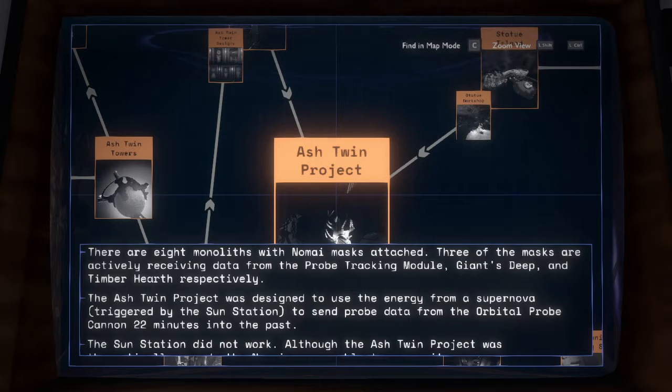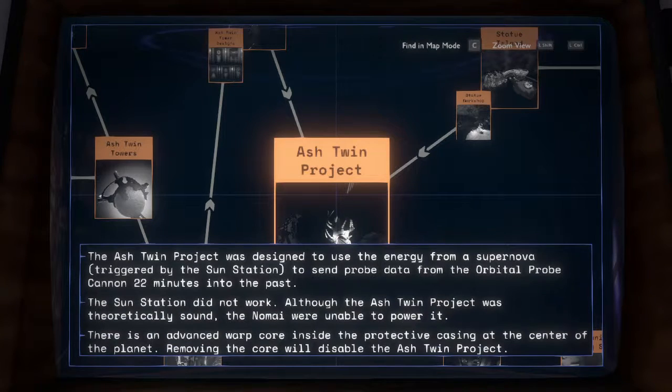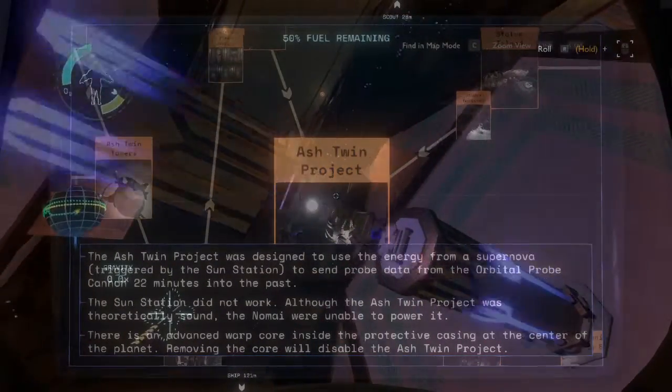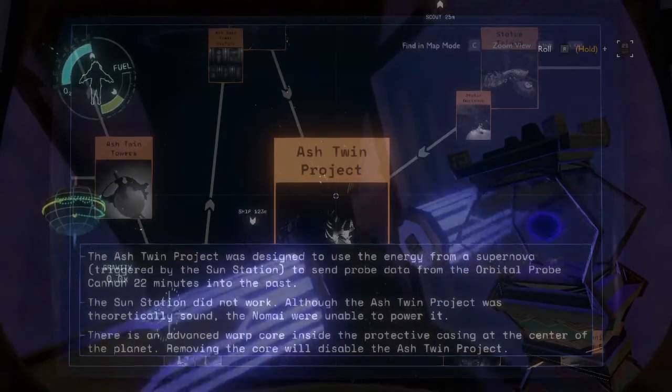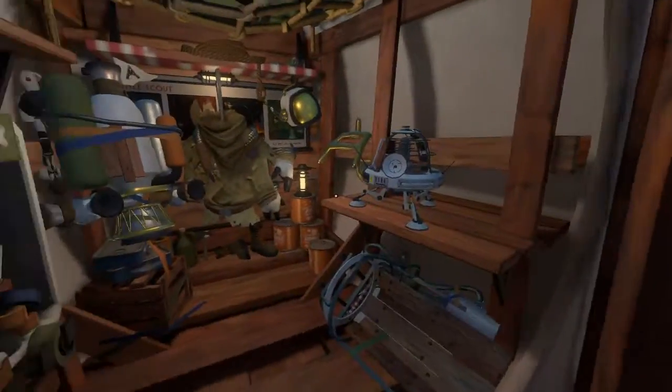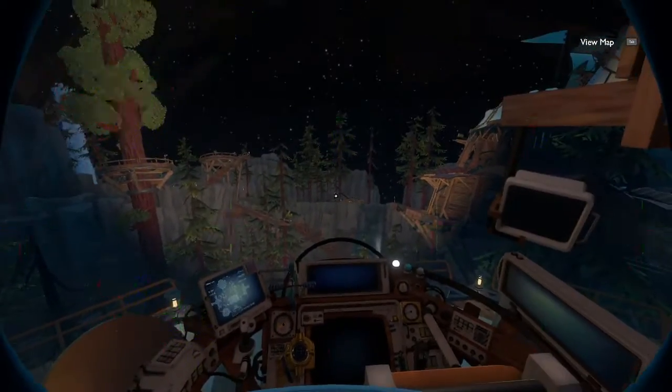The Astwin Project was designed to use the energy from a supernova triggered by the sun station to send probe data from the orbital probe cannon 22 minutes into the past. Right. Triggered by the sun station. Oh yeah, that's the sun station that just sinks into the sun. Right. The sun station did not work. Although the Astwin Project was theoretically sound, the Nomai were unable to power it. There is an advanced warp core inside the protective casing at the center of the planet. Removing the core will disable the Astwin Project, right? And, well, screw us all. And that's technically what happened last time.